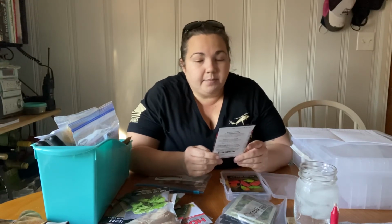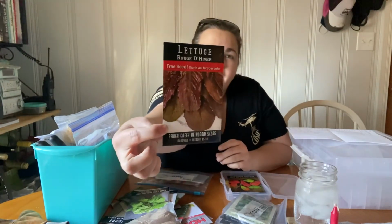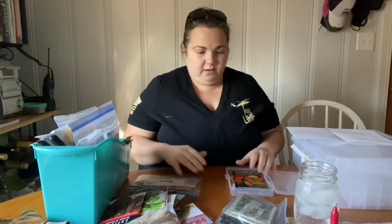And I guess these were two separate Baker Creek orders, so I got another free seed pack. And it is a type of lettuce, and I am not going to try to pronounce it. It's Rogue Dehyver. I have no clue. But that was another free seed pack that I got from Baker Creek, so I'll try those too. But anywho, squirreling, jumping around, sorry.